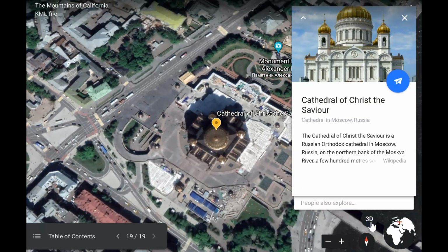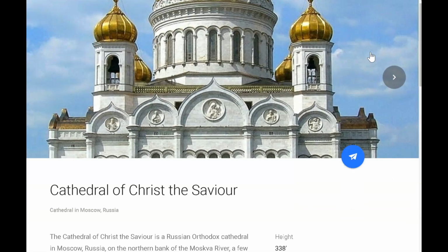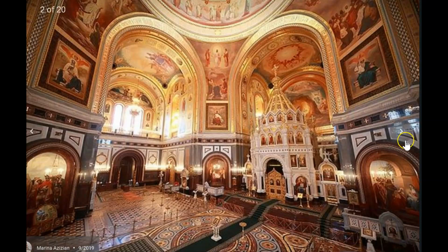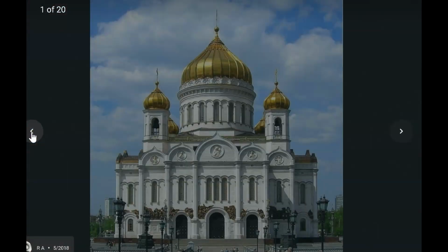Alright, so I'm back to the panoramic view, and let's take a look over here. The Cathedral of Christ the Savior in Russia is a Russian Orthodox cathedral in Moscow, on the northern bank of Moskva River, a few hundred meters southwest of Kremlin. And let's look. It's an absolutely magnificent cathedral, huge. And this is what it looks like inside. Very, very beautiful, lots of icons, lots of gold, and obviously, as we mentioned, this is the tallest Orthodox church in Europe.